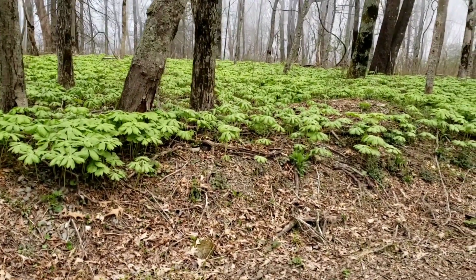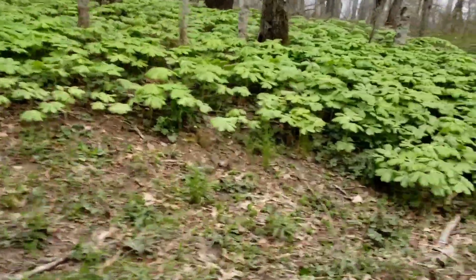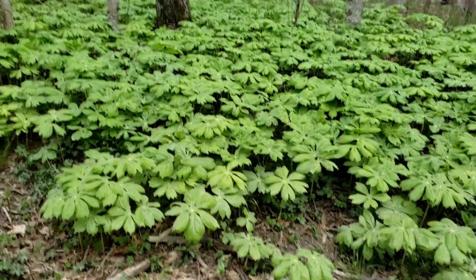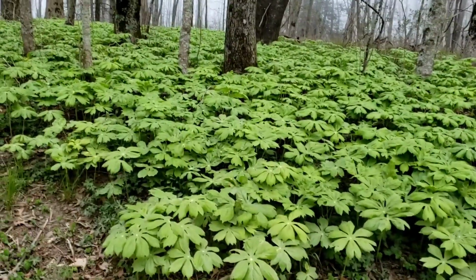I want to show everybody this right here. Most of you probably know what this is. This is called mayapple. And this whole hillside for the past mile has been nothing but mayapple. It's the biggest patch I've ever seen in my life.